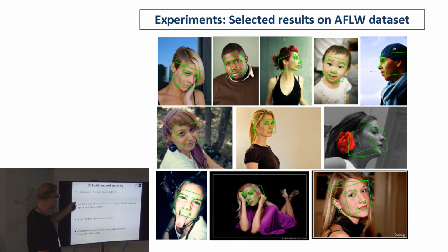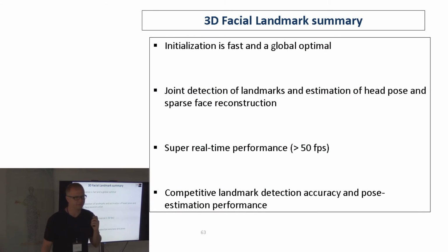So the summary, we've already gone through this. The performance is super real time, greater than 50 frames a second, and it was fairly competitive in benchmarks.